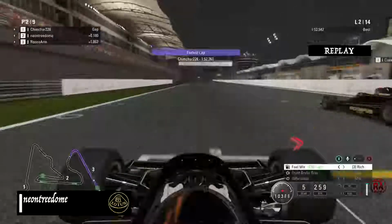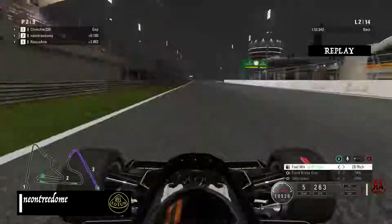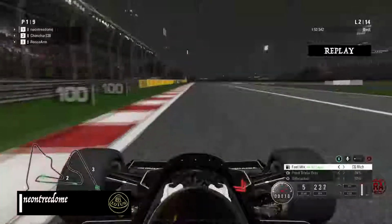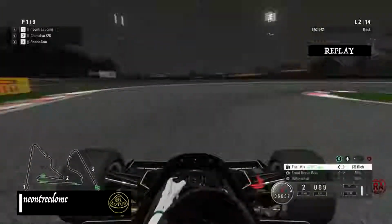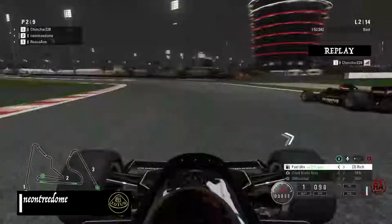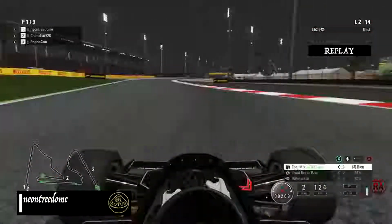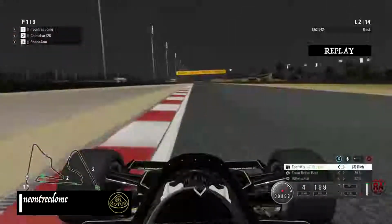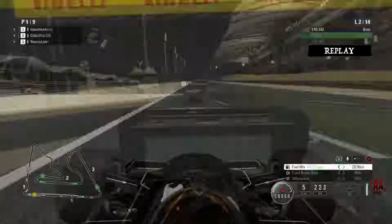But this was the replay with Neon and Chimchar down into turn 1. So Neon actually had the fastest third sector. That's why it went purple there, but getting a little bit of contact there from Chimchar. And now holding it around the outside there. Nice move from Neon. Obviously put him into the race lead.